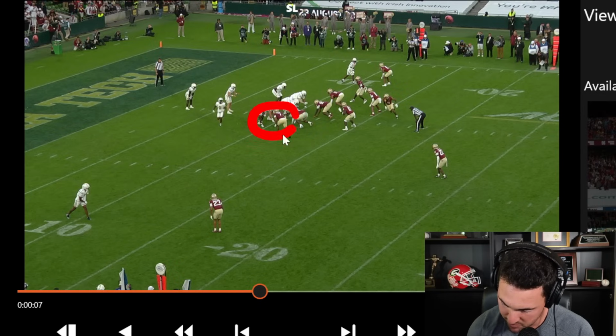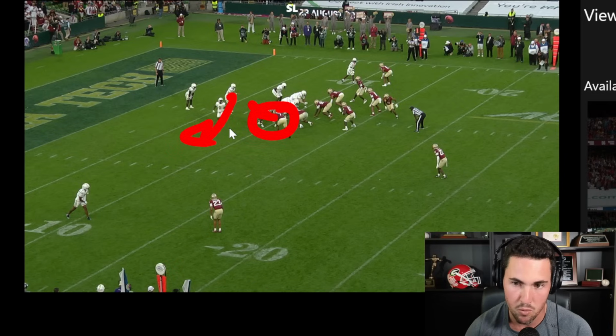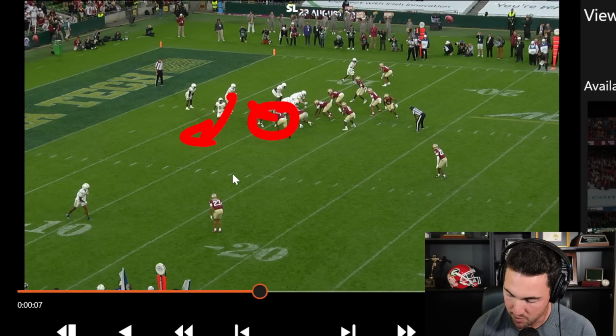So first thing you're going to do is read the defensive end. If he settles and you can feel like you get around him, you pull it, and then it's a 2-on-1. It's like playing basketball from there with the tight end.